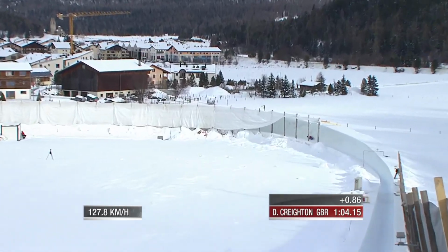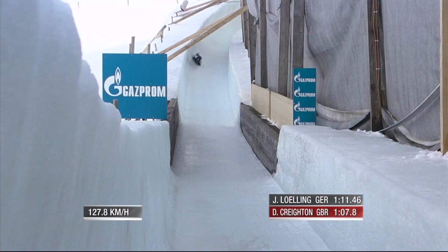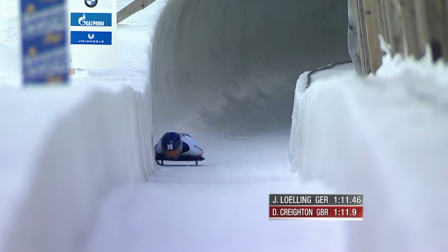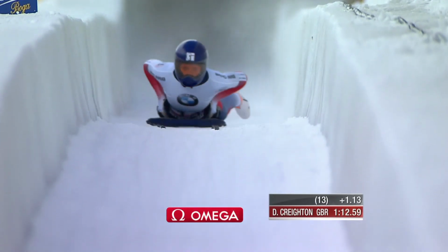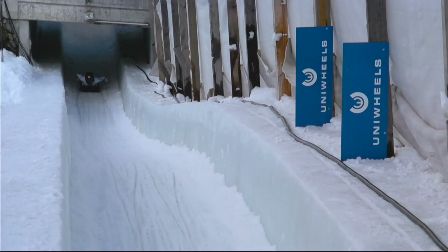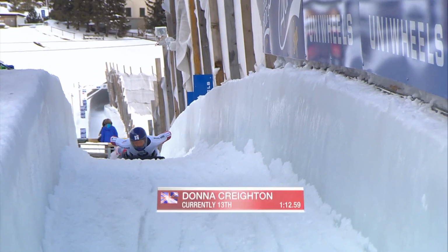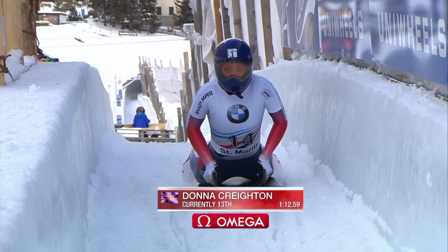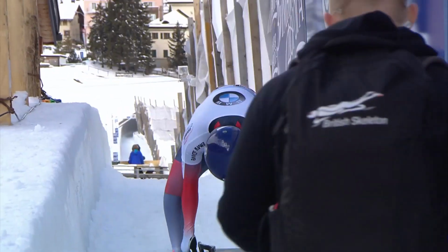What's the speed? 127.8. It looks smooth. It looks controlled. Where's the speed going? 7th at the start. She is 13th ahead of only Kim Milmans. Okay, well, she'll make the second heat, but that's not threatening to be in the top half dozen, which is what her start gives her the opportunity to do. Yeah, Donna won't be happy with that. That'll be frustrating for her.